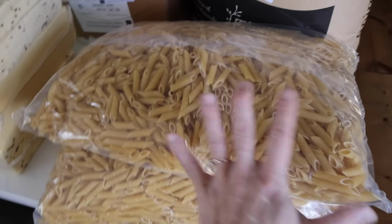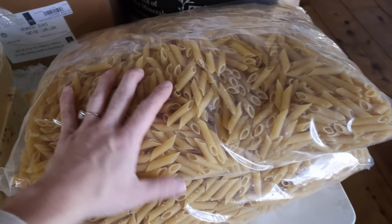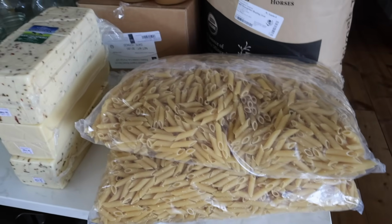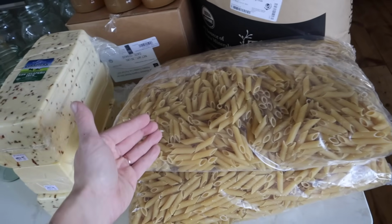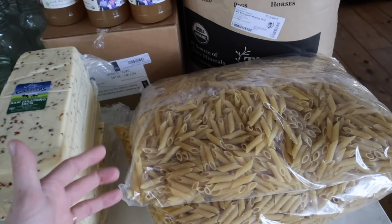These 2 massive bags of organic semolina pasta. This is just something that, for a quick, easy meal, I will keep on hand. I love to make my own pasta, but sometimes I just don't have time to put a meal together, and having dried pasta on hand really can save the day when you need to put a meal together quick.